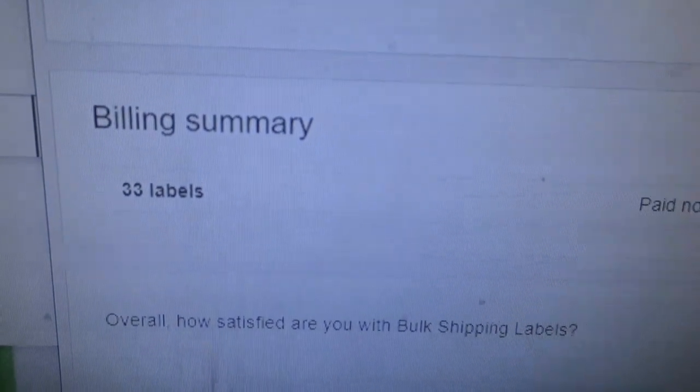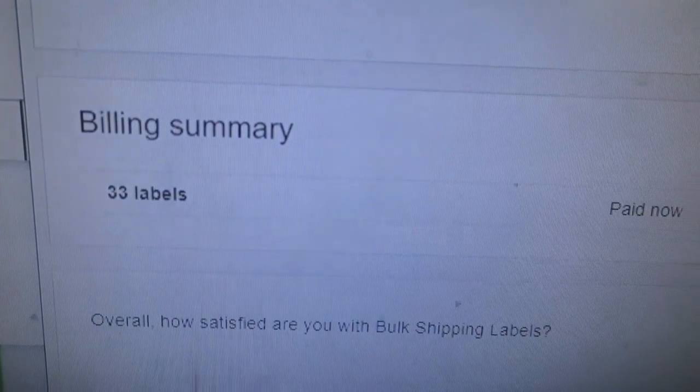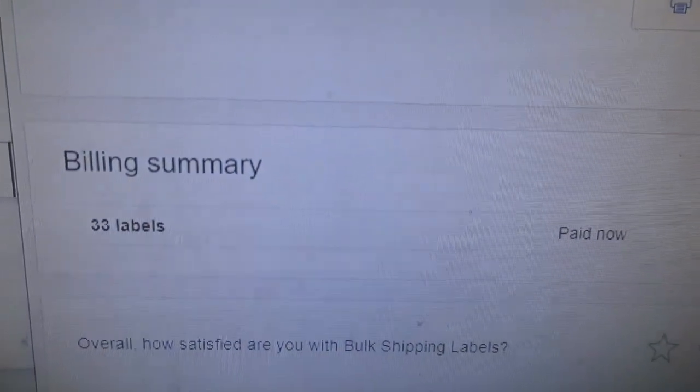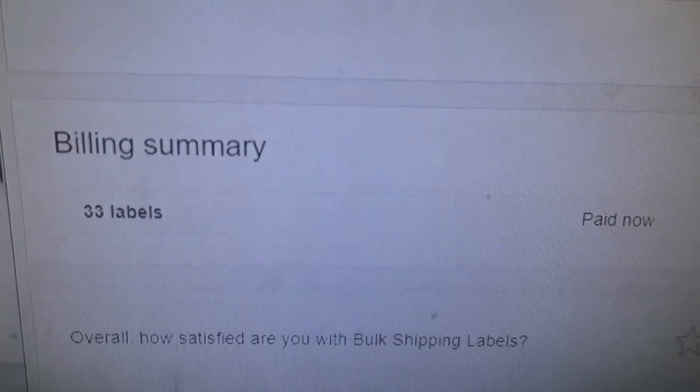33 shipping labels, and there's some with multiple, so there's 79 total items I have to pick. Families are getting involved in this one.